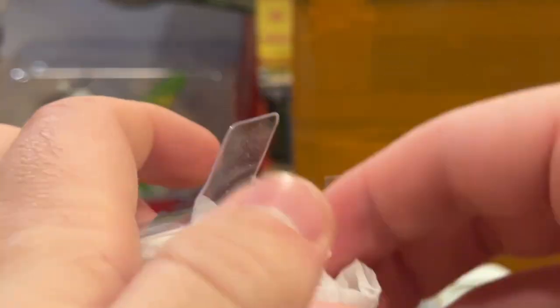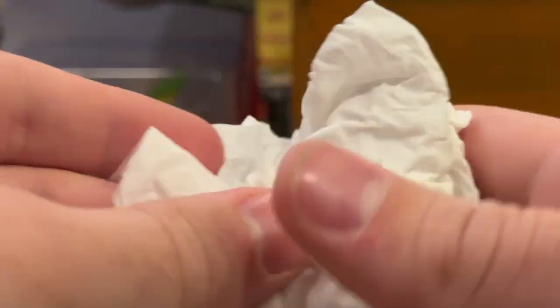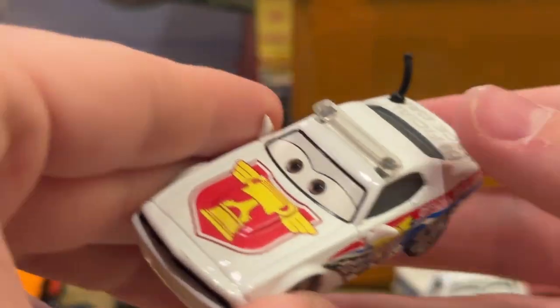Or maybe these are tissues. Should I blow my nose into these, or would that be a little weird? These might be kind of gross. And it's Pat Traxon again.